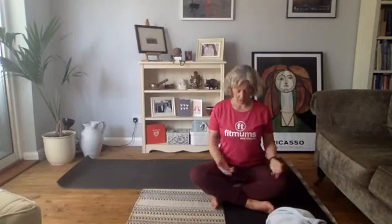So if sitting on the floor doesn't feel comfortable for you, sit up on your sofa or a chair. I just sit with the legs crossed. It's kind of how I've been trained to sit in yoga. However, you can sit however you feel comfortable. You can have the legs stretched out. Really, the main thing is that we're creating a little bit of space in the body.